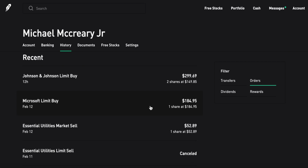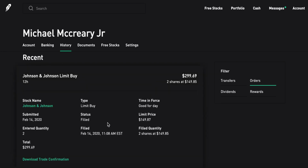And moving up here, you can see I purchased 1 share of Microsoft for $184.95. Now this may be a little bit higher, but I did want to have at least more than 1 share in Microsoft in my portfolio. And then as we go up to the last buy for the week, which was today on Friday, I purchased 2 shares of Johnson & Johnson at $149.85. And that was a total of $299.69.